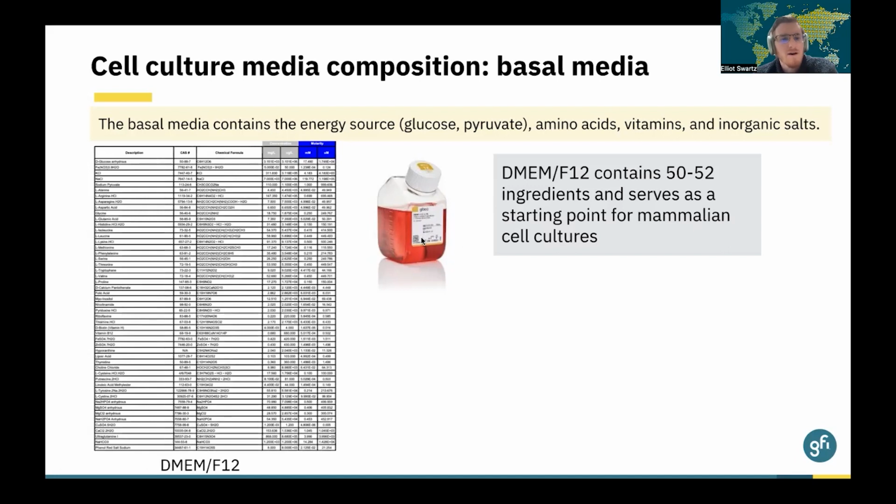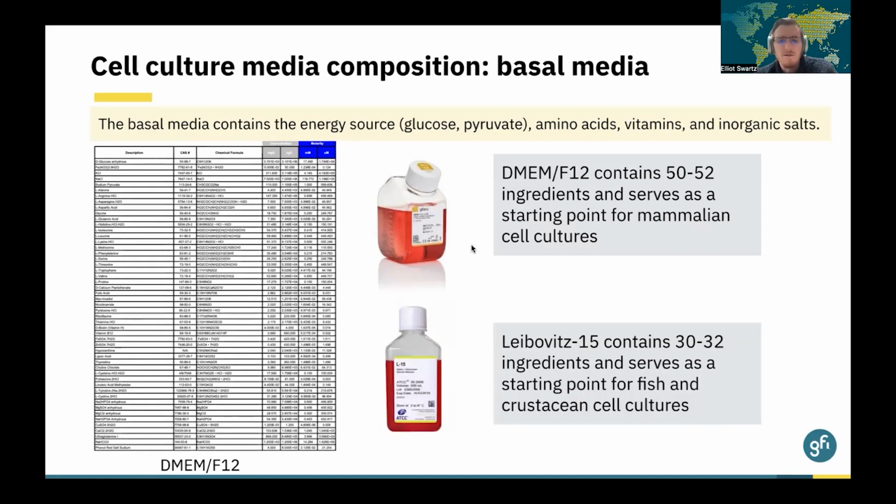But not all basal media are created equally. And so if we take a look at other media like L15, this contains far fewer ingredients, around 30 to 32. It was developed for insect cell culture, but in the context of cultivated meat, it's been used as a starting point for fish and crustacean cell cultures. Now, if you're growing cells in a basal media, you're going to have those cells survive, but they're not actually going to do much growth.